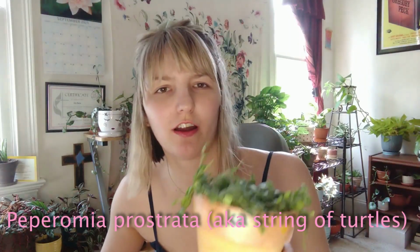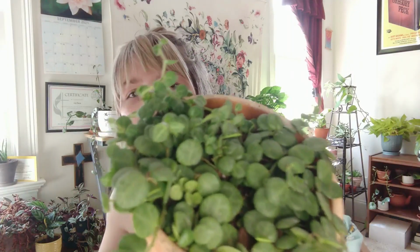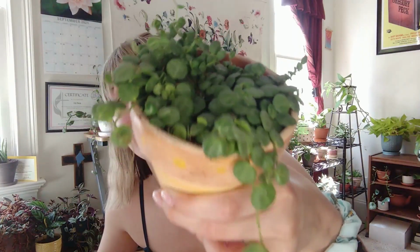Cute. This is my Peperomia prostrata. That's how you say it, right? Prostrata, I don't know. Common name, string of turtles. And maybe you can see on the camera the little patterns on the little leaves really do look like a turtle shell. So that's adorable.